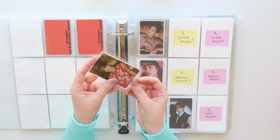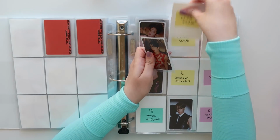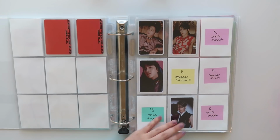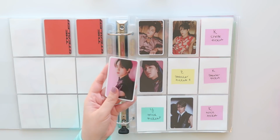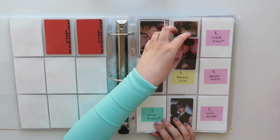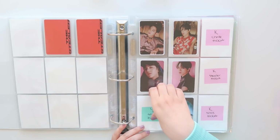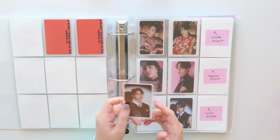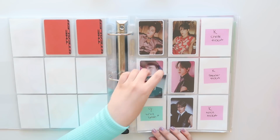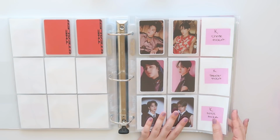Okay, and then I have Eric's. This is Chase as well. And then his Stealer. And then we have Yoongi's Trick. This is why it always throws me off, because those have red backs and the Trick one right here is white, so yeah. Okay, and then yes, I have some Kevin, I think, on the way finally.